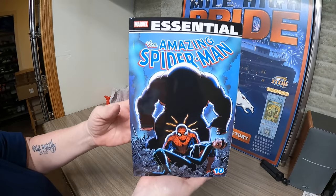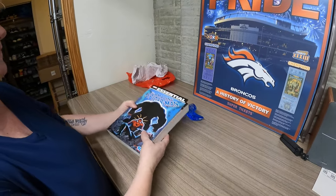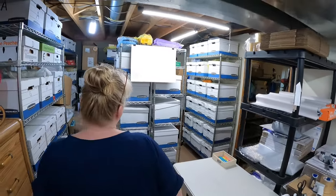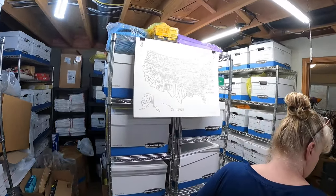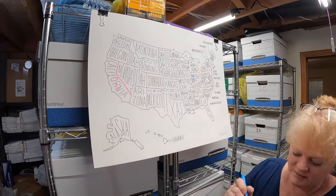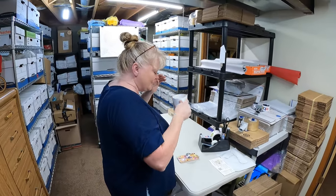Okay, next up we have a book, The Essential Spider-Man. There it is right there. That sold for $18 to Indiana. This will be testing Donna's geography. I mean, it's got the names on it, so not that hard. It is hard. All right, next up, Donna, when you're done drinking your coffee, box LP.